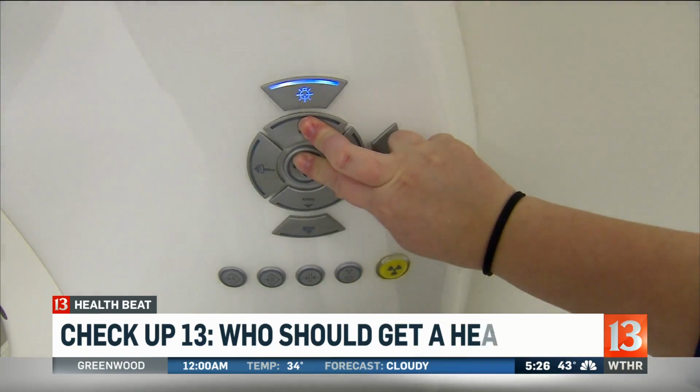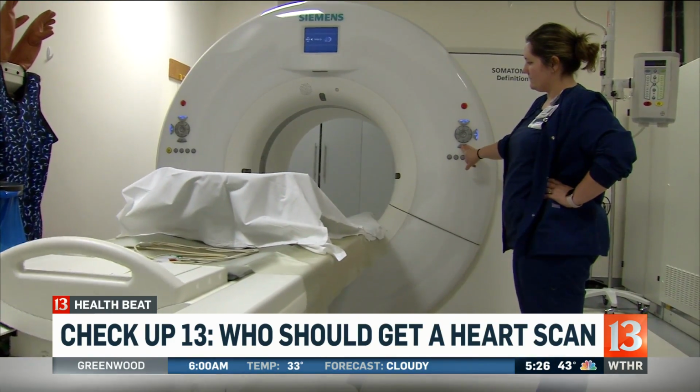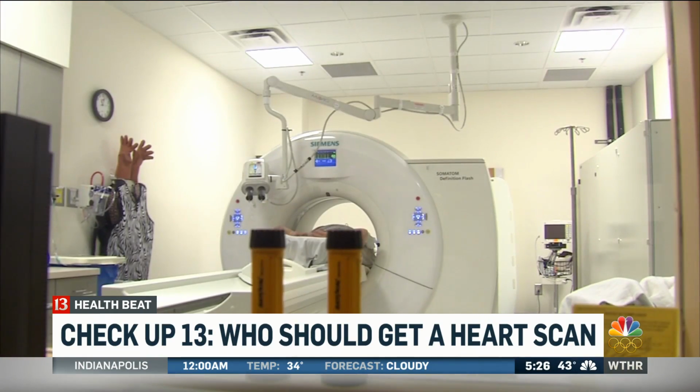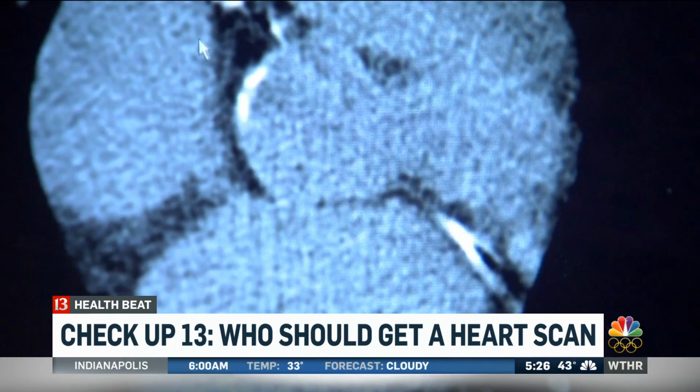Since you can sign up for the scan without a doctor's order, the provider's goal is to limit the exposure to low-risk patients. So if you're under the age of 40 and you have no risk factors, you don't smoke, your cholesterol is fine, you don't have bad family history, blood pressure is normal, probably no huge utility to do it. Versus those people that do have risk factors and do have family history, they're going to get the most benefit for potentially doing this.